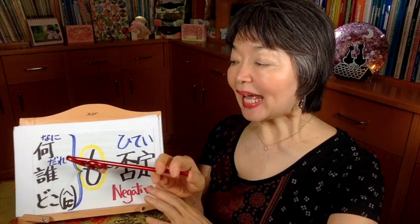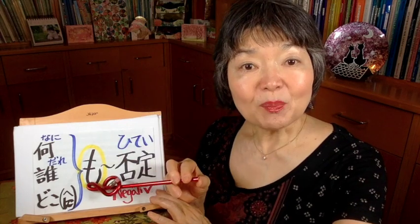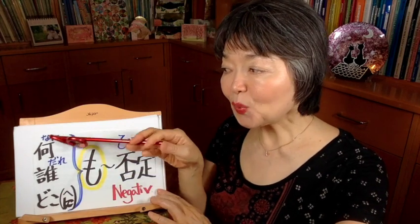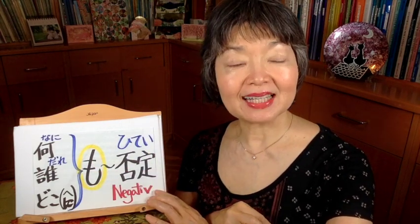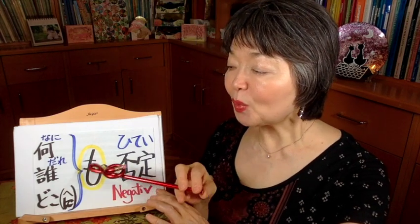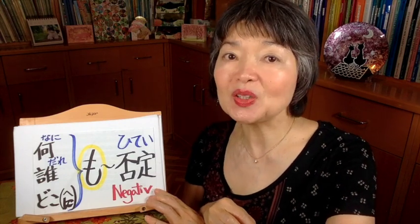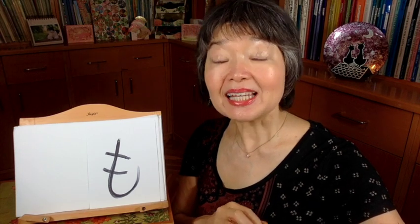I want you to remember the other form of grammar. 何も and negative form. This particle も with a negative form, and the first one is a question word. Then it means 何もありません, there's nothing. 誰もいません, there's nobody. どこも行きません, I'm not going anywhere. どこへも行きません, I'm going nowhere. Like this. Do you remember this?